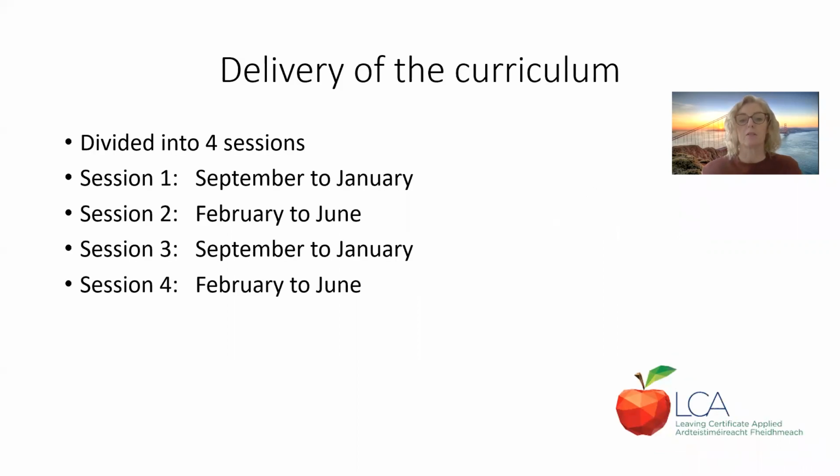All right. So the first thing is the delivery of the curriculum. It's divided into 4 sessions. There's session 1 from September to January. So when we go back in September, the Leaving Cert Applied starts immediately. The first session will be over in January, so all the tasks and all of the key assignments associated with that task will be over in January. The next session starts in February, from February to June. Then in 6th year, there will be 2 sessions, again, September to January and February to June. Okay, so that's how the 2 years are divided up, 4 sessions.